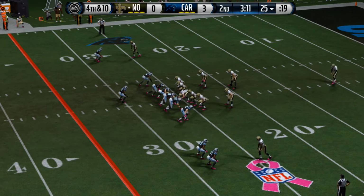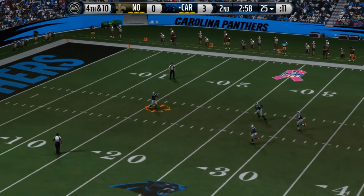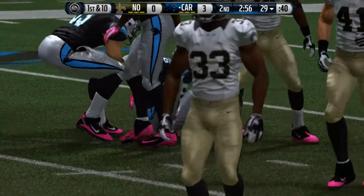Forstead will punt this one away. Brown's going to look for space now. They'll mark him at the 29.